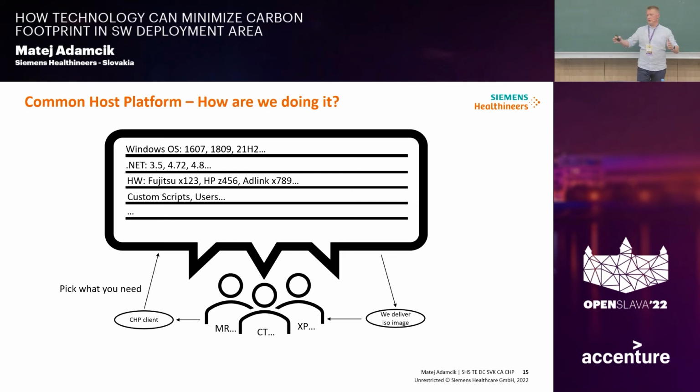So they need Windows, for example, version 1809. They need this and this .NET framework. For example, now it is October, so they need October security updates for Windows. They can choose hardware, what they are using. They prepare drivers for this hardware. They can use custom scripts. They can define some local users, admin, whatever they need.